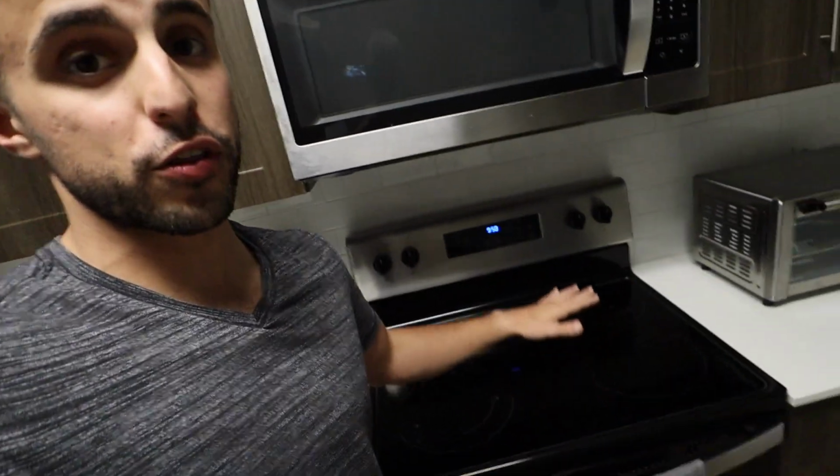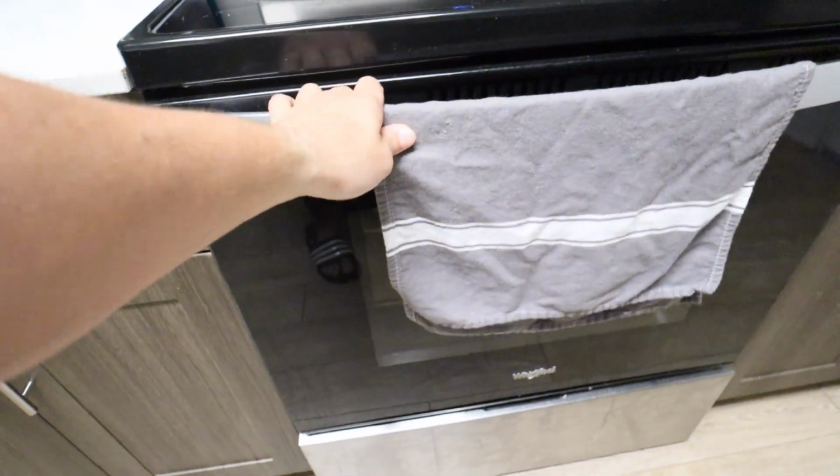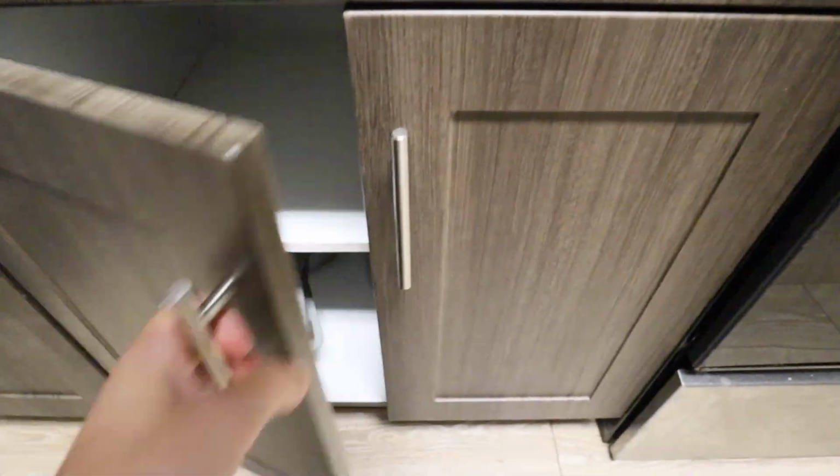This is something that is pretty standard in every apartment, and that is a microwave. I actually don't use the microwave that much, because I cook so much on the stove that there really isn't a need for it. Here I have the stove, the oven, which I really don't use because I have the mini oven. And then in this cabinet is where I keep all of my pans.